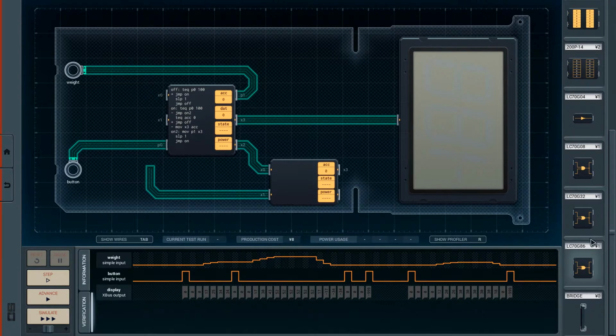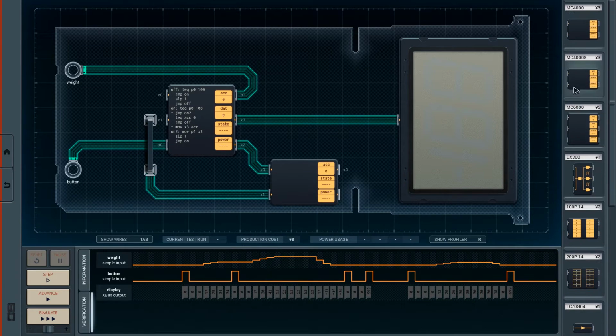Ooh, I got logic gates here. Look at that. I should read about those. And then what I could do is, if P0 becomes 100, then I'll move, yeah, X3, wait, no, P1 into X3. Wait, not X3, X2. P1 into X2, so I'll just tell this guy about it. And then I'll read.